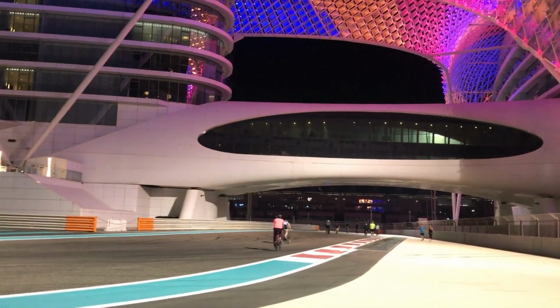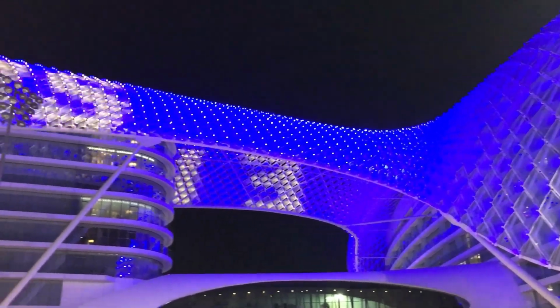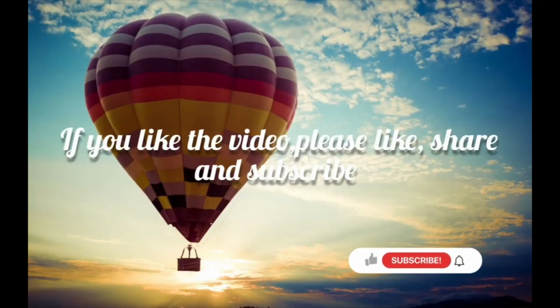So, if you are in Abu Dhabi, do not miss the opportunity of cycling in an international racetrack with world champions, cycling clubs, and other cycling enthusiasts.